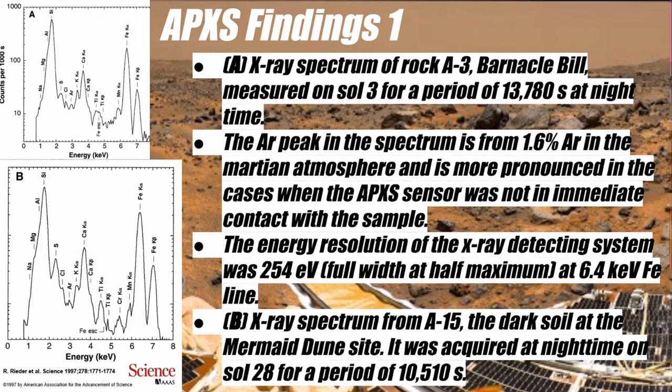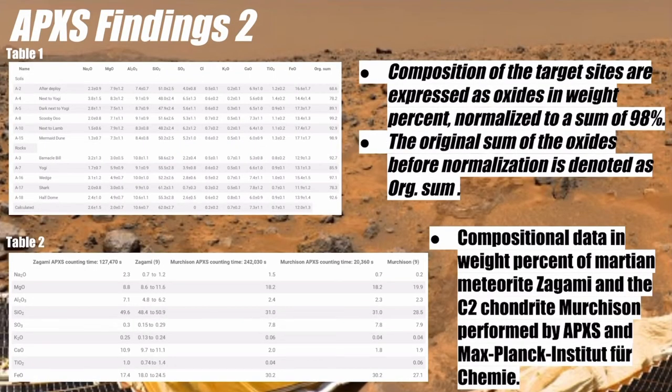Figure 1b shows the X-ray spectrum from A15, which contained a sample of dark soil from the Mermaid Dune site acquired at nighttime on Sol 28 for a period of 10,510 seconds. The analyses in Table 1 expressed as oxides were normalized to 98% due to uncertainties in the measurement geometry, and the data for phosphorus, chromium, and manganese had large errors, so they were not included in the analyses.